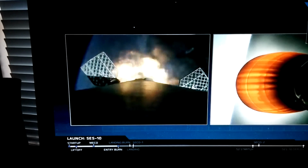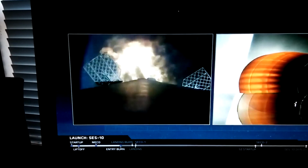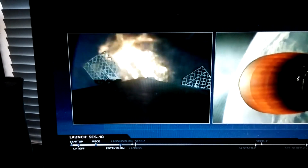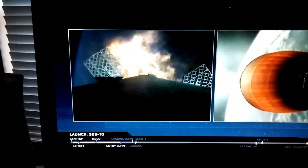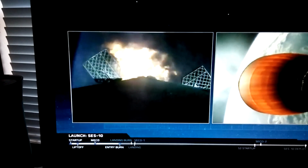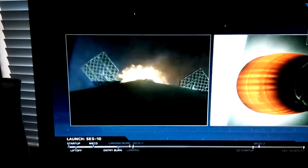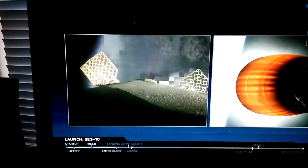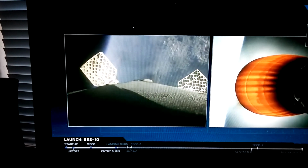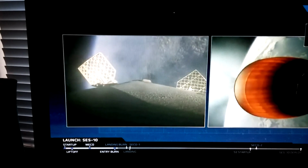There's the entry burn, re-entering Earth's atmosphere. And we heard the call out. We have start of entry burn. T+634. There's the entry burn. And shutdown. Entry burn looks like we've got a good burn. Okay, that's the first stage on its way back to the drone ship in the Atlantic Ocean.